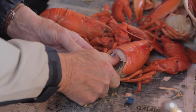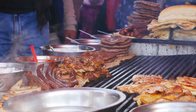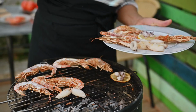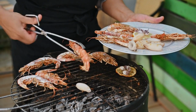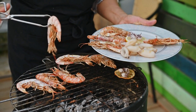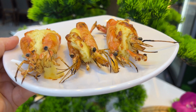Temperature and timing. Getting the temperature and timing right is crucial for grilling lobster. Aim for a grill temperature of about 350 degrees Fahrenheit to 400 degrees Fahrenheit, medium to medium-high heat. This range ensures that your lobster cooks evenly without drying out.